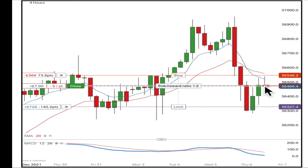The odds are, and the probability therefore is, that it'll come down, and something will probably happen here in terms of rejecting back up a little bit, but I think eventually it'll go down, but I'm not going to take that chance. I'm going to take profits at this level here, so I'm not expecting it or needing it to make a new low to take my profits.